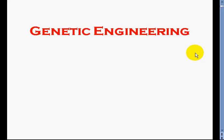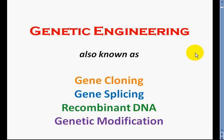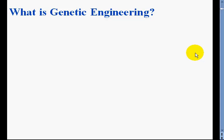Through a process known as genetic engineering. This process goes by many names. You might also hear it called gene cloning, gene splicing, recombinant DNA, or genetic modification. In this slideshow, we're going to take a look at how and why this process is done. So first of all, what exactly is genetic engineering?